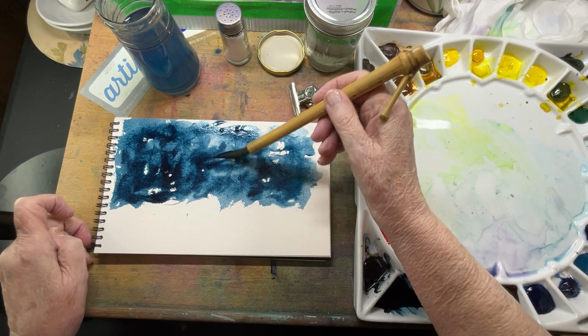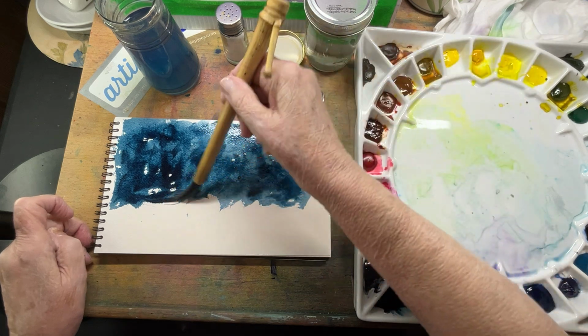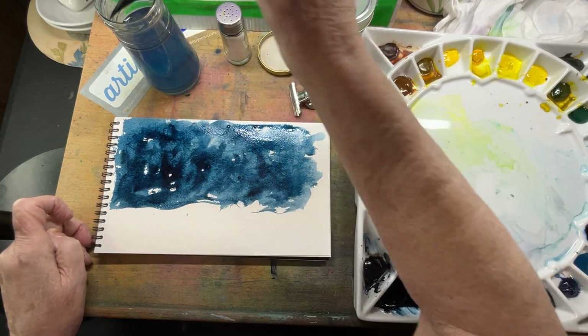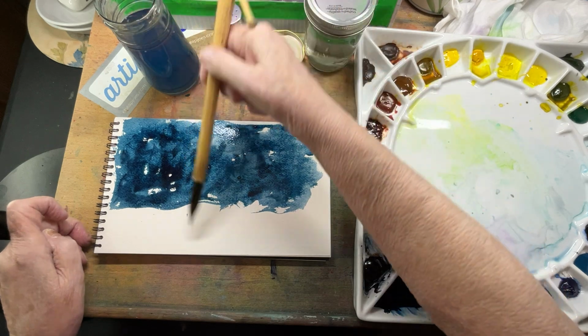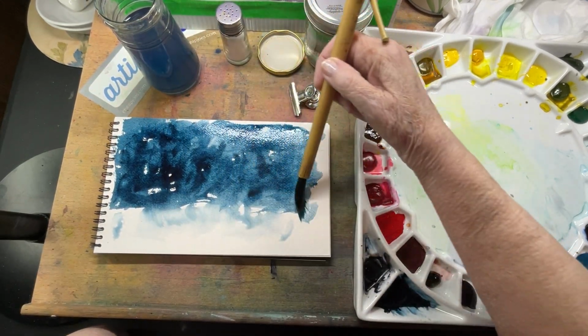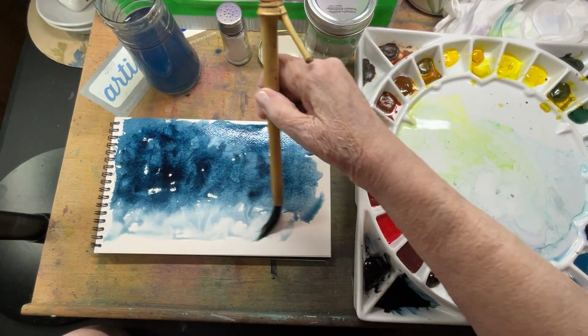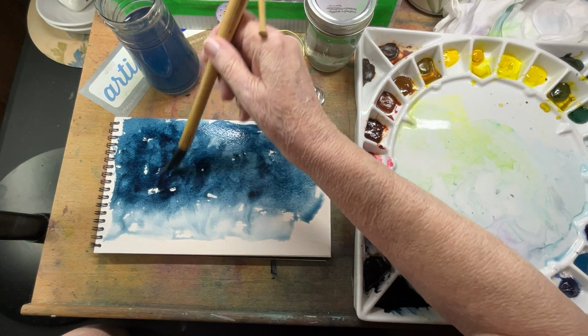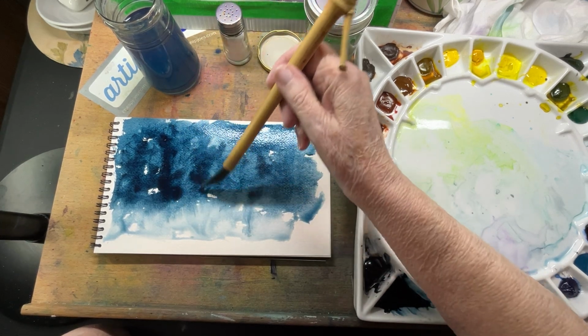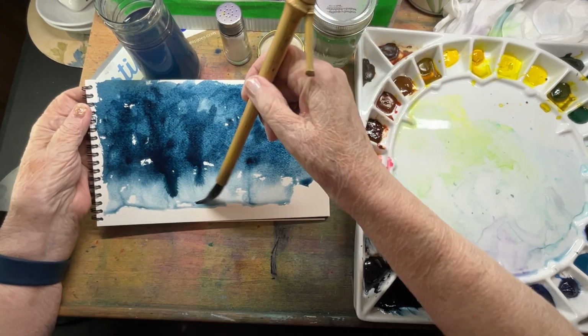So I'm going to see what this indigo wants to do on this paper. And yes, I have left some of this dry down here. I'm just going to put water, just water. And then we're going to tilt this paper and see what it wants to do. Kind of encourage some of that to come down. Now let's prop this up and watch it flow.